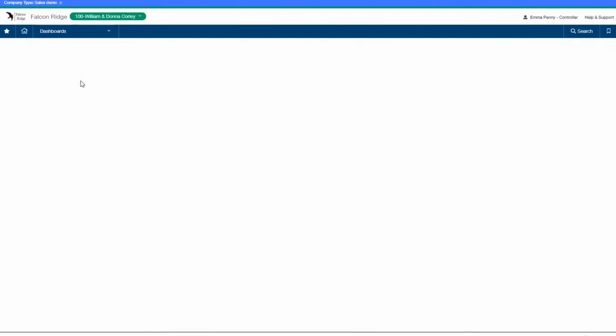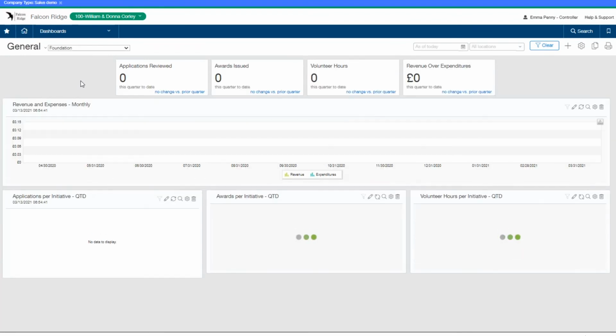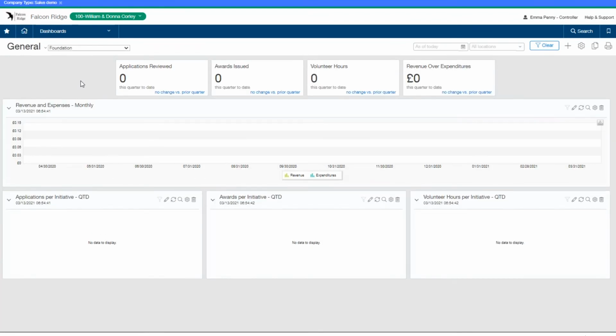So I pop onto my foundation as well. One of the things I mentioned earlier was around the statistical information. I think it's important just to point out that in this case, I've got the ability to store information that is not financial. So here I've got applications reviewed, awards issued, volunteer hours, for instance. Those are not financial values, but they are what we call statistical values that are then imported into the system. And again, they can be imported against dimensions. So depending on how you structure your dimensions, you can also filter those. And for instance, they can go across entities and then be consolidated up as well.